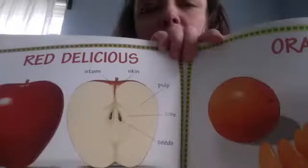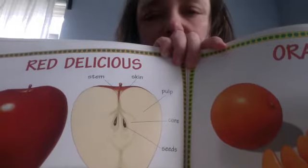Do you know what the parts are called? Yeah. What are they called? You got a stem. Skin. Pulp? Or what is it? Core. Oh, yeah, it says pulp, yes, core, and seeds. Yes, seeds.